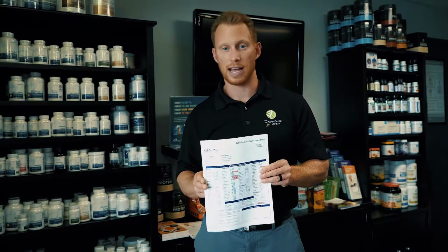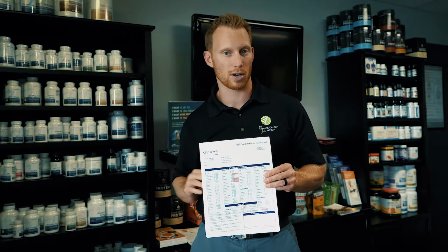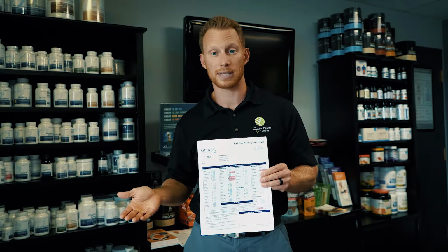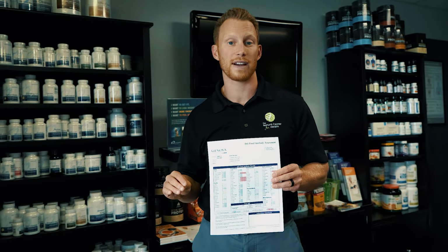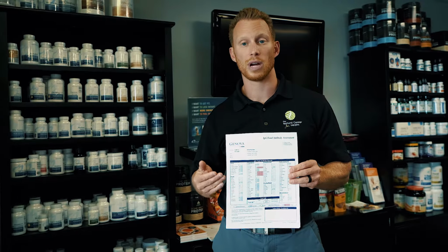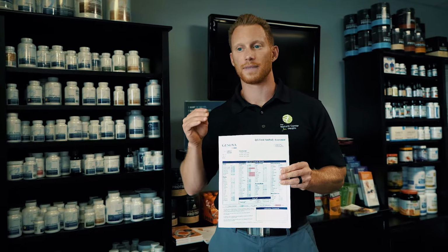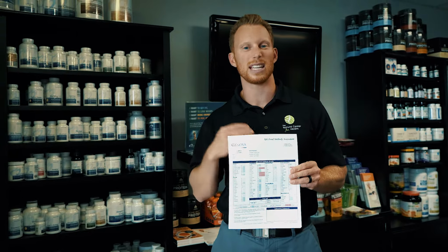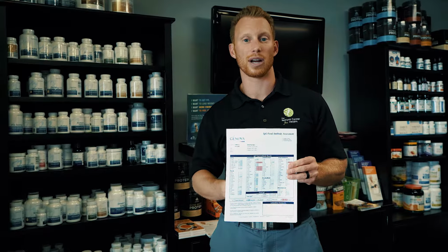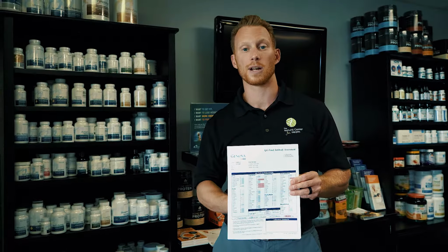So a lot of people have done elimination diets where they've cut out all the big stressors like peanuts and dairy and wheat and stuff like that. And sometimes that helps a lot, which is awesome. It's the most cost-effective way, absolutely. But in certain cases, there's a lot of people who have so many food sensitivities that they're continually eating good foods, but they still might have a sensitivity or a low-grade chronic inflammation or inflammatory response to that food.